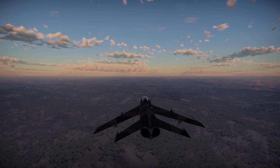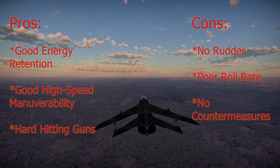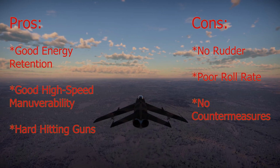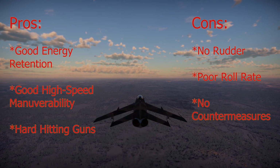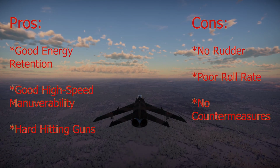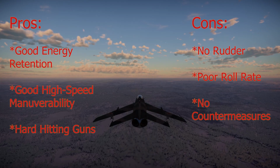That should wrap things up, so let's go over the pros and cons before ending with my final verdict. The MiG-19 PT has good energy retention. The heavy swept wings won't bleed as much speed in a turn compared to a delta wing, so you can easily outrate your opponents that have them.